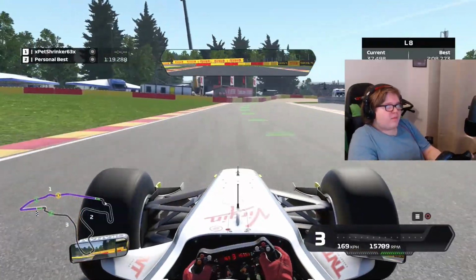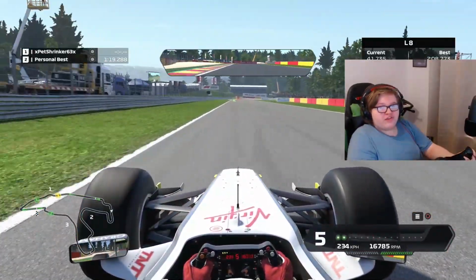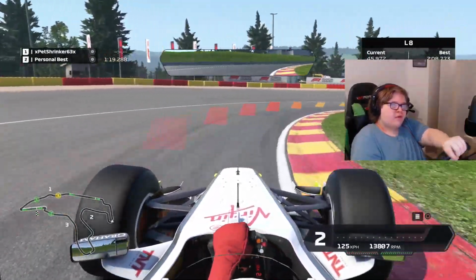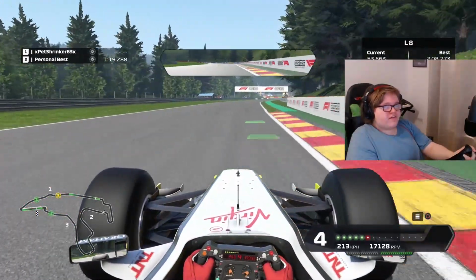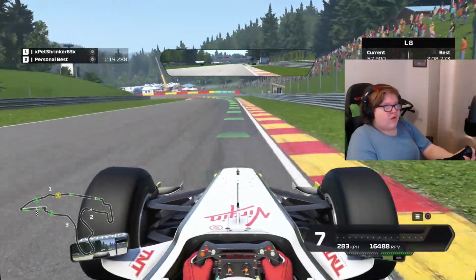However, because of the double diffuser and Jenson Button, he actually put it on pole position at the Australian Grand Prix, and then proceeded to lead every single lap with his teammate Rubens Barrichello following up behind him. Jenson would then go on to win the first 6 out of 7 races, only losing out to Sebastian Vettel at China.